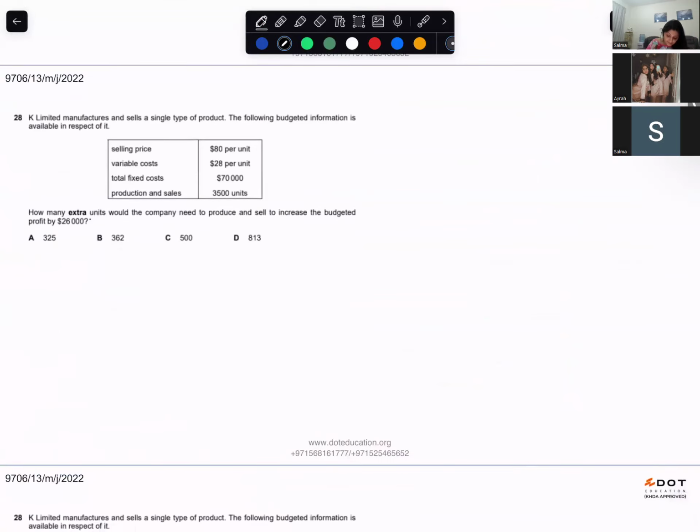So how many extra units would the company need to produce and sell to increase the budgeted profit by 26,000? So how many units you need to sell to get the budgeted profit of 26,000? So you will do what? Fixed cost plus target profit, divided by contribution per unit.